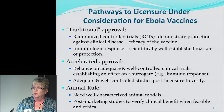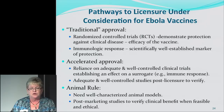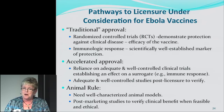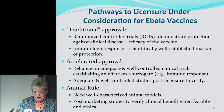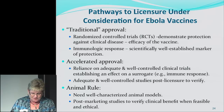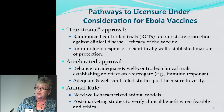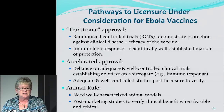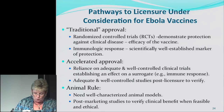And then the animal rule is still an option. However, we need well-characterized animal models. There's a couple, but they're not well-characterized. And post-marketing studies under the animal rule are also required. However, they aren't expected to be ongoing at the time of approval. Post-marketing studies to confirm clinical benefit for approval under the animal rule can occur when such studies are feasible or ethical.